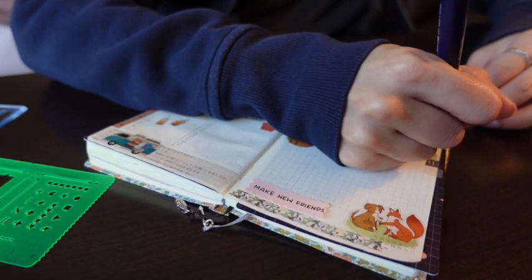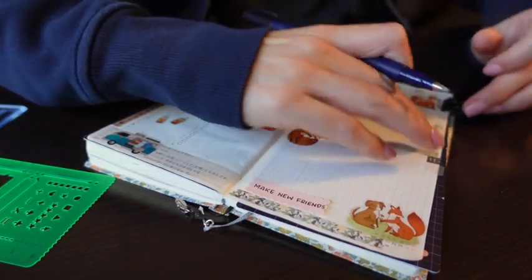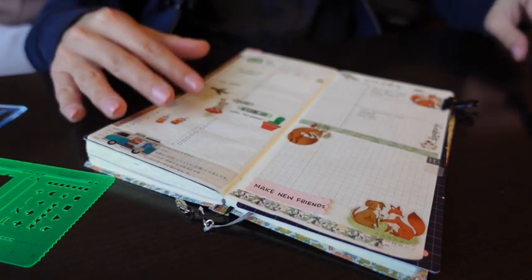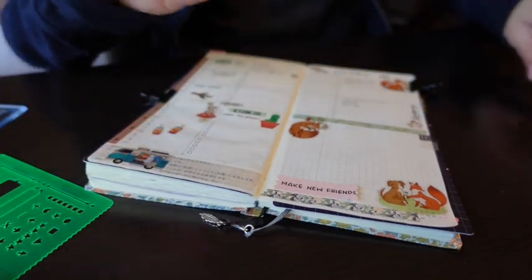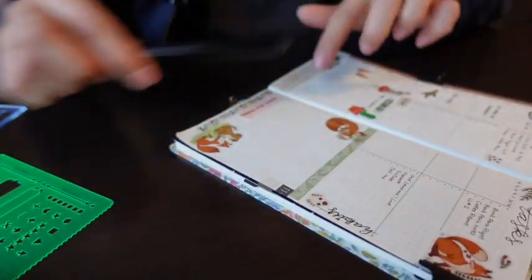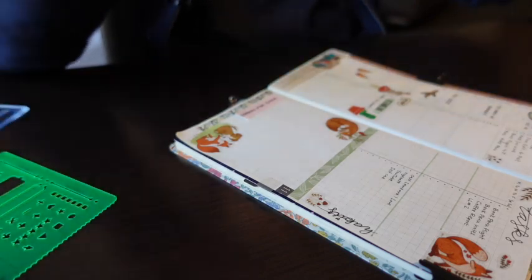It's tricky. I didn't want anything too bold, but because this is a pretty new pen and not broken in yet, it kind of slipped, totally fine. And then I guess I'll do a little bit of journaling here.